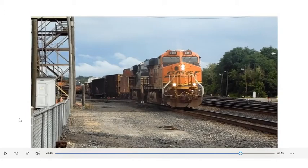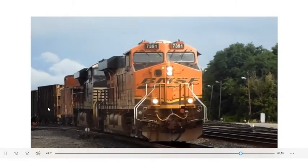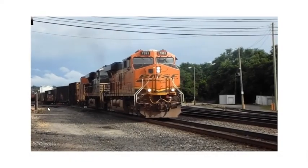The next train we got was NS T85. T85 is a Danville yard job that runs Saturday through Wednesdays. His power today consisted of 2 ES44DCs, BNSF 7391 and Norfolk Southern 7614. Also of note is his former Norfolk and Western cupola caboose, which was being used as a shoving platform today.